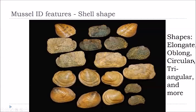Here are some examples of what they look like in terms of shapes. This is sort of triangular. This is a club shell. You used to have this in the Little Miami. I don't think it's there now. Here's the rabbit's foot. Comes in some different colors too. It's more elongate. And they might be sort of oblong, I guess you'd call this, or maybe somewhat circular too. So here's the pistol grip. You have that in the Little Miami, especially in the lower part. But they come in different shapes. That's one way to tell them apart.